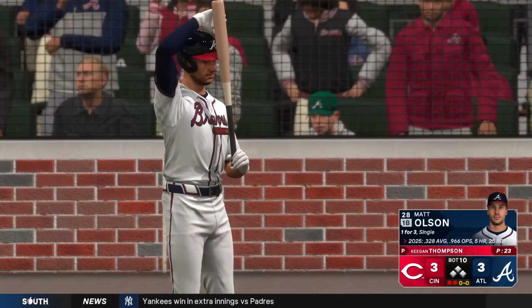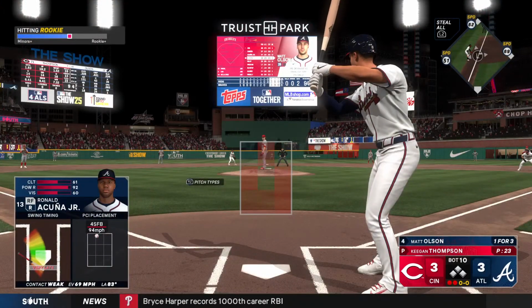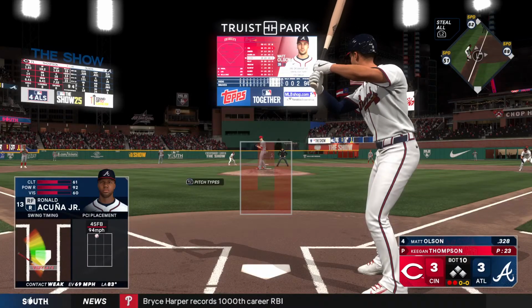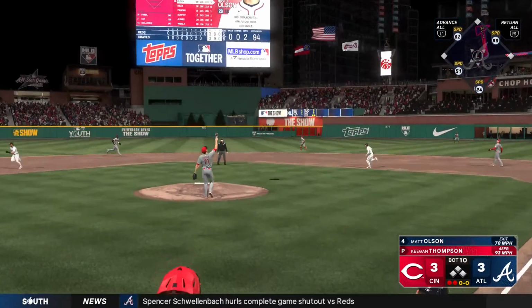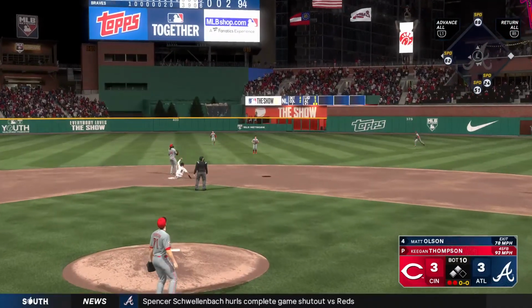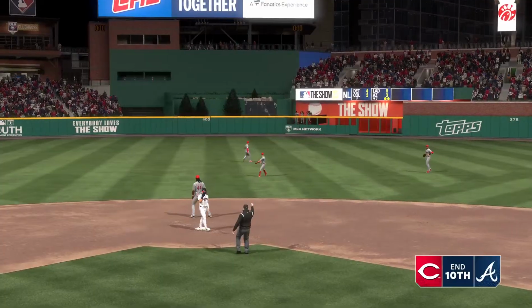Now stepping to the plate in a big spot, first baseman Matt Olson. Swing and a pop-up. McLean. And that will end the inning.